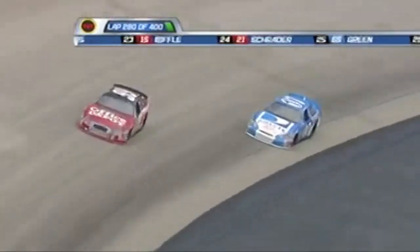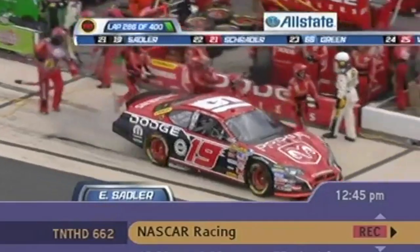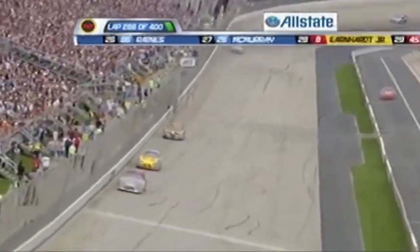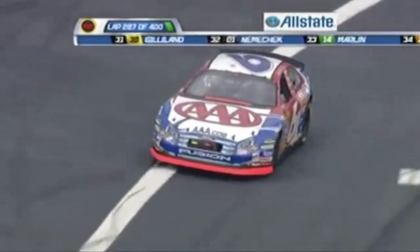Carl Edwards in the 99, Clint Bowyer in the 07, they're racing back there for 6th. They're about 10 seconds behind that man, Matt Kenseth, in the 17. Well, that looked like a good idea then. Yeah, see how it plays out. You just got to gamble sometimes. To get that track position and put yourself in a position to win these races, you're always gambling.